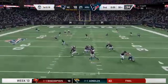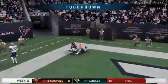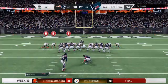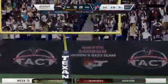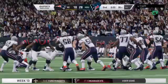On 1st down, Watson. He's going to let this one go deep. That is caught. Hopkins for the Texans touchdown. DeAndre Hopkins in the final seconds of the first half. And the Texans push further out in front. Extra point by Fairbairn, up and good. And the lead is up to 18 now.